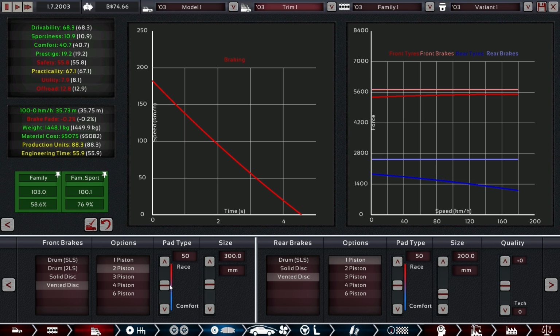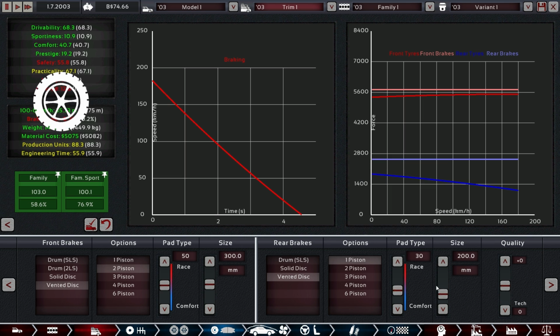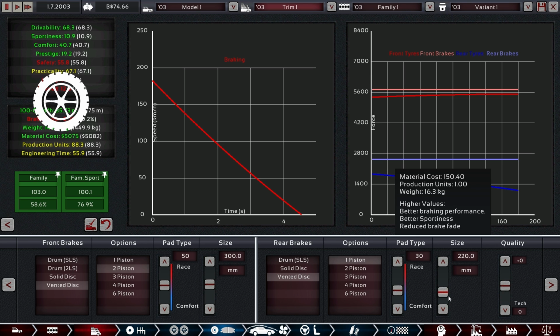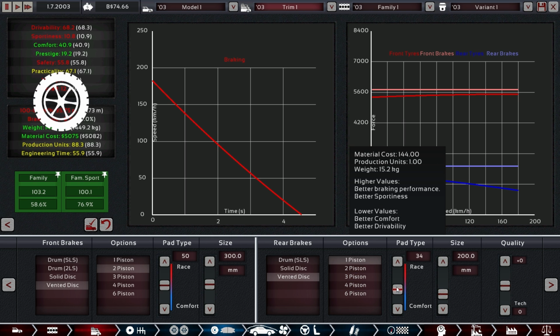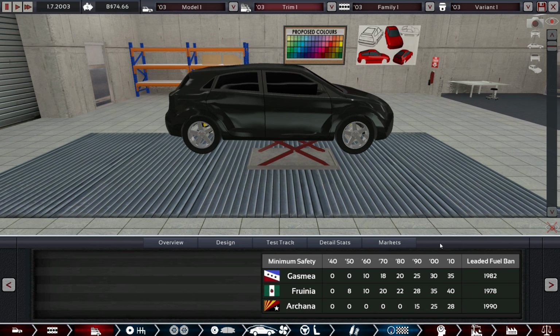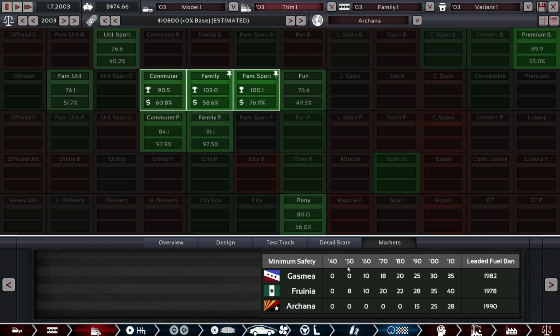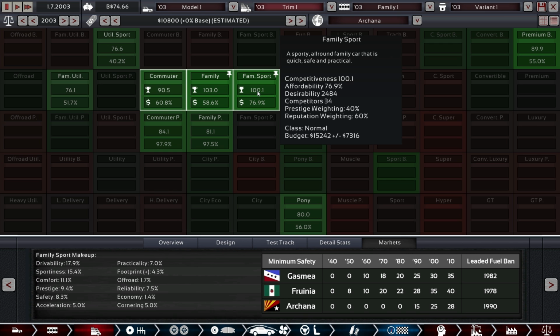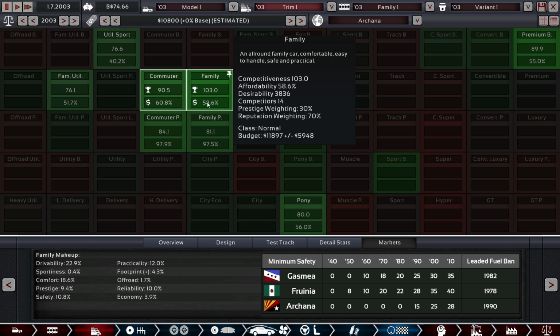Anyway, let's reduce pad type instead. 230, and let's amp this up to 220. No, they didn't like that either. Let's remove everything and make it as it was. Perfect. All right, that's it for this car, I guess. Markets. What do they say? Before production, yeah, they are kind of complaining that it's too expensive.